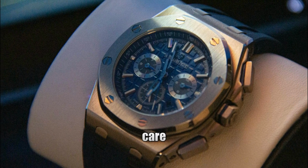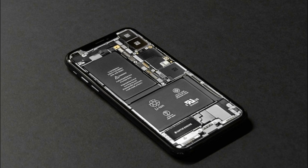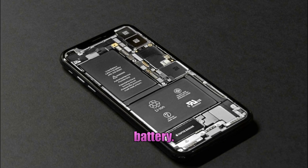Think of it like taking care of your own body. You wouldn't expect to run a marathon without training, would you? Same principle applies to your EV battery.